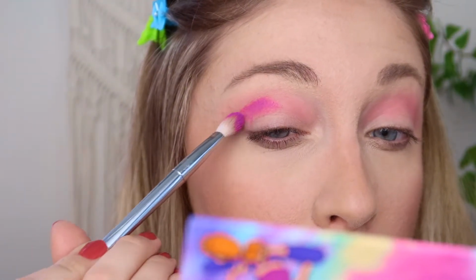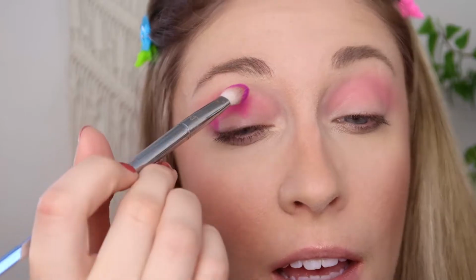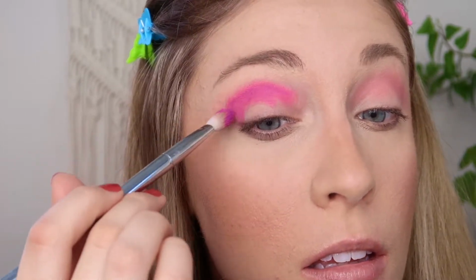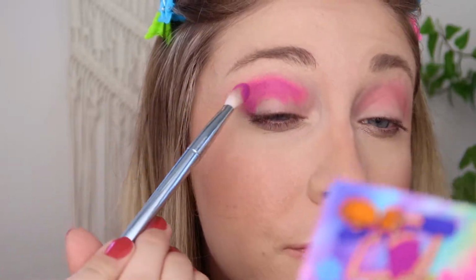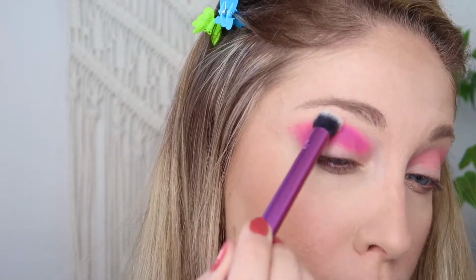Okay, I'm gonna go in with the same brush, and I'm just gonna use the Digital Bean shade, which is this purple, and this looks wicked pigmented. Oh goodness. I'm tapping it in here because there's gonna be fallout since it's so pigmented, and oh my god, look at this. It's very pigmented. I'm gonna use a cleaner brush to blend that.